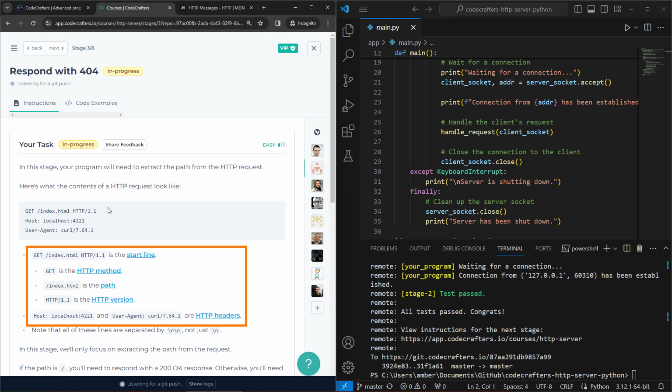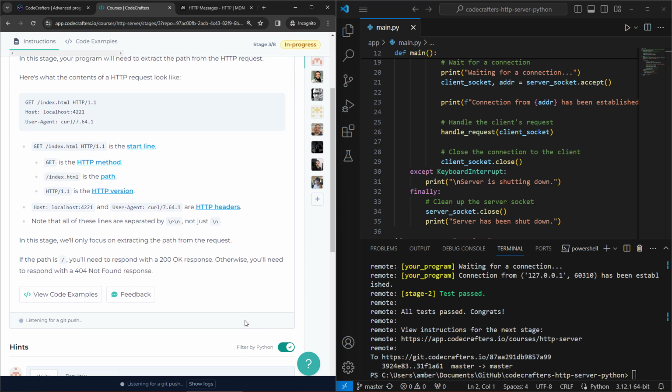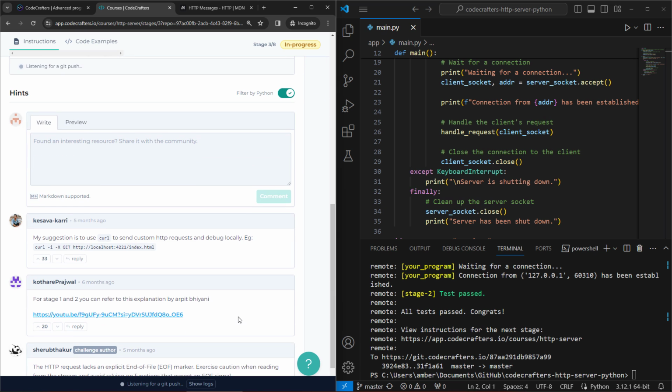So we've got the start line, we've got the HTTP method, we've got the path, and we've got the HTTP version. So you can click on those links to learn more about any of these, how we're separating the new lines, and so on. So again, I won't go through all of this, but how you know it's working is if we submit a path of just a slash, we should respond with the 200 OK. Otherwise, we'll respond with a 404. And on some of these, there are going to be hints down here as well about how you could test this locally. So we're going to need to do that.